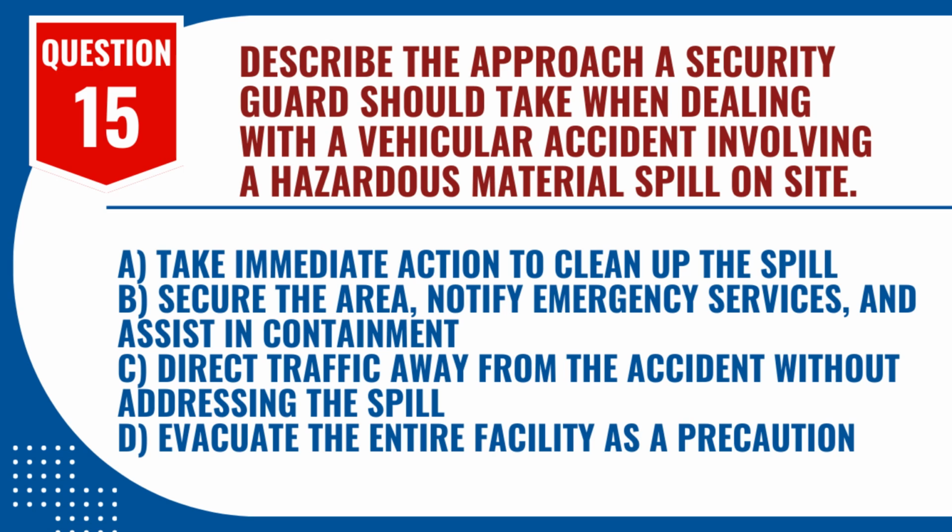Question 15. Describe the approach a security guard should take when dealing with a vehicular accident involving a hazardous material spill on site. A. Take immediate action to clean up the spill. B. Secure the area, notify emergency services, and assist in containment. C. Direct traffic away from the accident without addressing the spill. D. Evacuate the entire facility as a precaution.